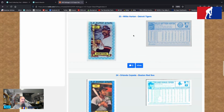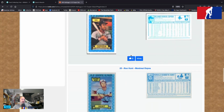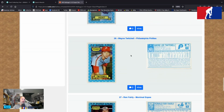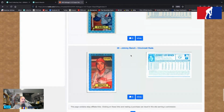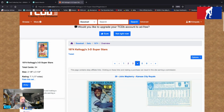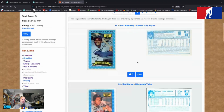Willie Horton is a road Detroit Tiger. And Cepeda is a road Boston Red Sox. Ron Hunt in his powder blue Expos. Wayne Twitchell, he's a 3D superstar, folks, for the Phillies. Ron Fairley, everybody's wearing their road uniforms here. Johnny Bench has his road uni on. John Mayberry is possibly at Yankee Stadium. It's hard to tell, but it sure does look that way.